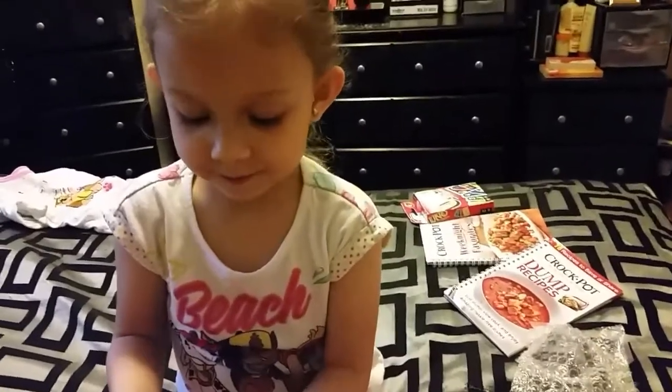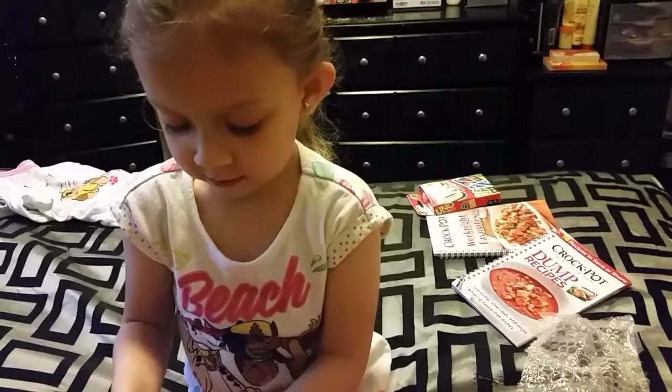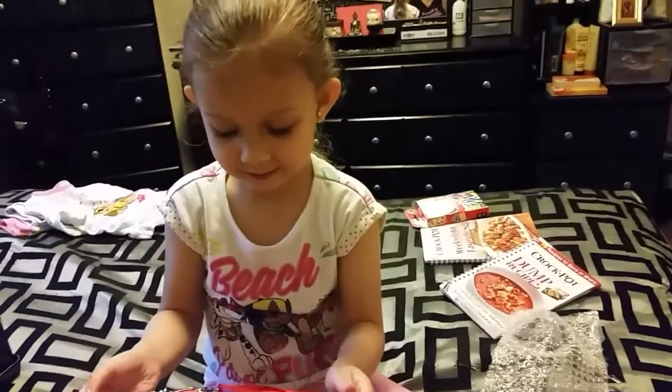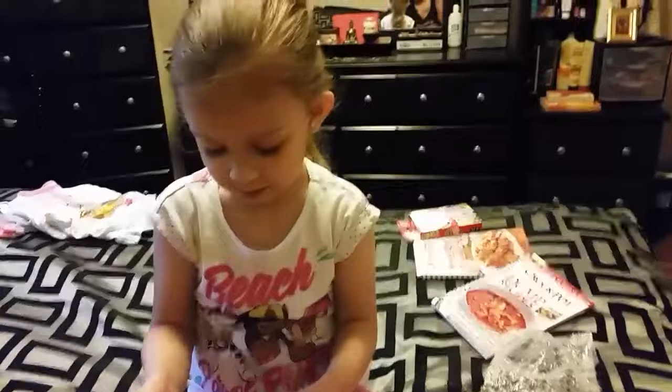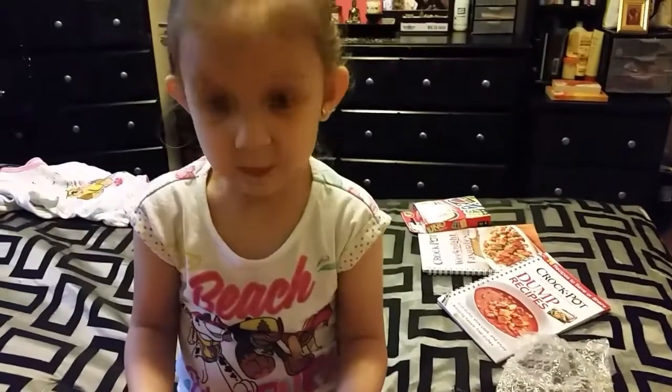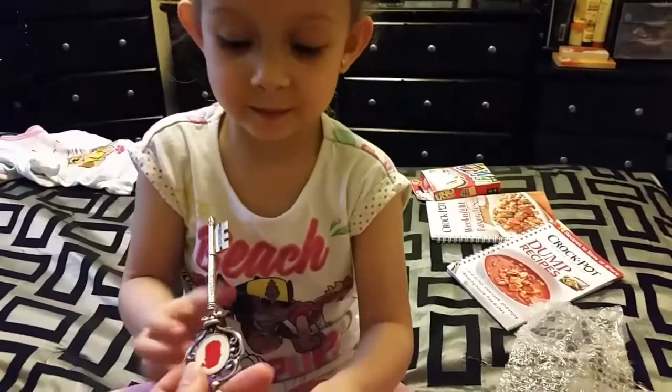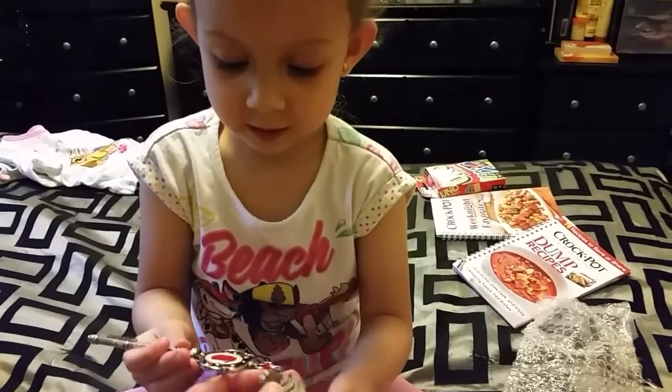And you know what this is for? You know when Santa comes down the chimney to bring presents? We don't have a chimney, right? So we leave this outside. Then this is Santa's special key so he can get in our house and give us presents.